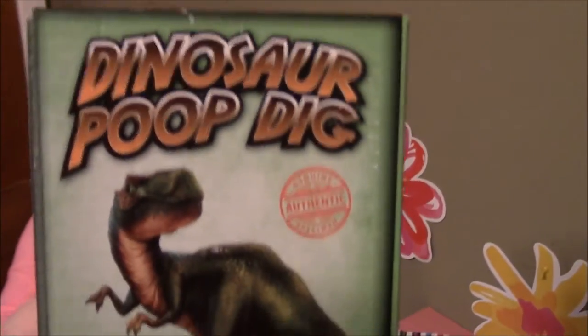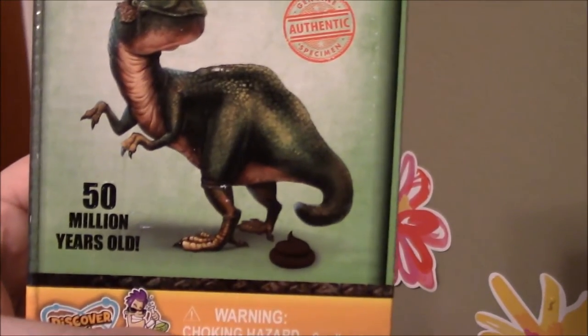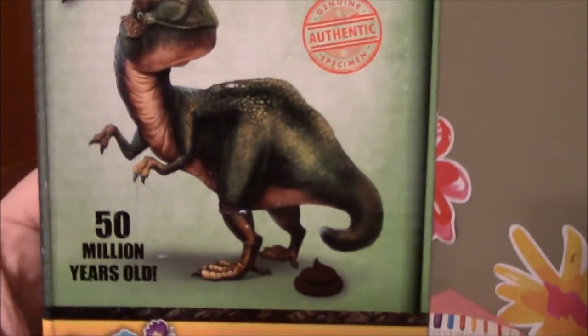Okay. Let me see this while you look at that. Well, he'd be holding it in his hand. Well, this is heavy. Dinosaur poop dig. This is going to be fun. I want to do it after. It's 50 million years old.